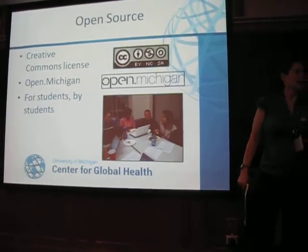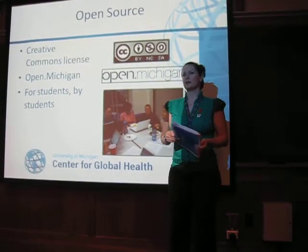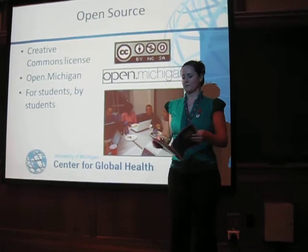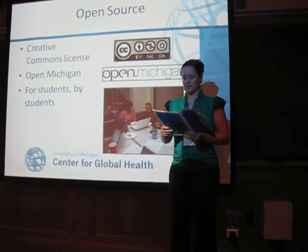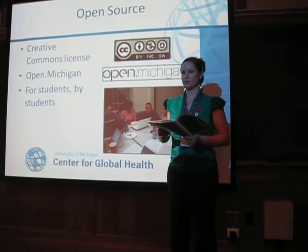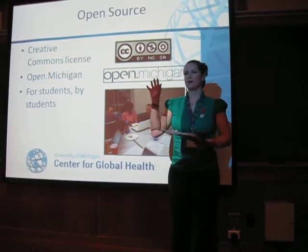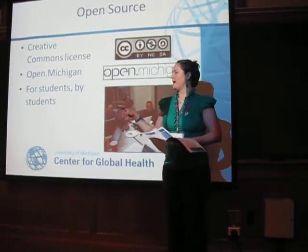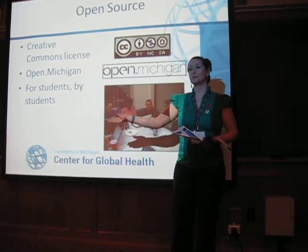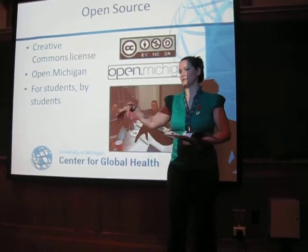One really fun thing about this is it's open source, which is an alternative to publishing under a copyright. And our open source license that we use is the Attribution Non-Commercial Share-alike license, which means that people can take our work, they can change it, do whatever they want, make it useful on their own campus, and then they can publish it using the same license. And using this Creative Commons license, they must then use the same license.